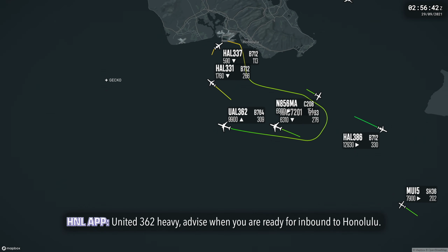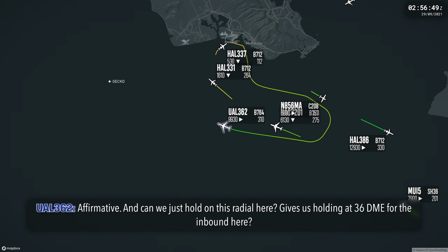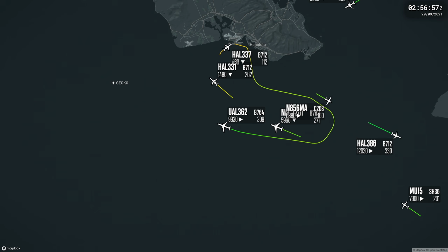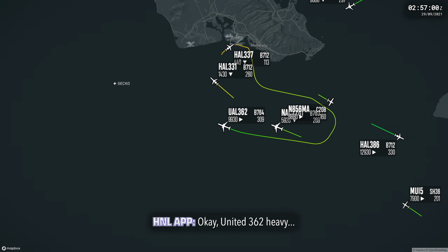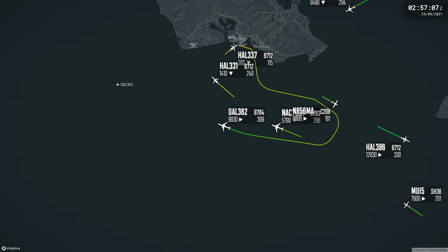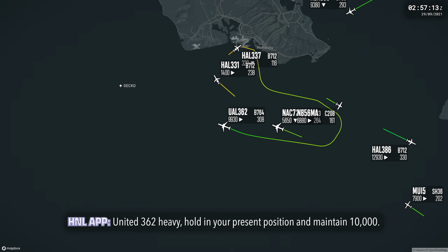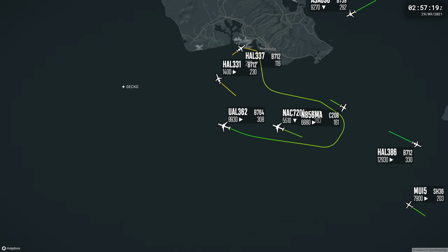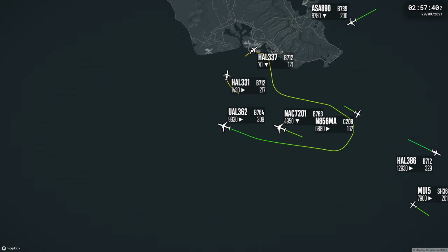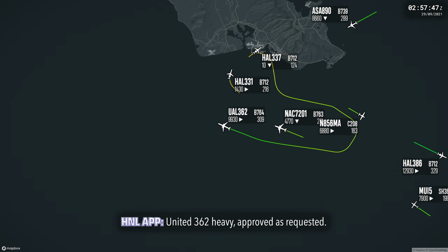United 362 Heavy, advise when you are ready for inbound to Honolulu. Affirmative, and can we just hold on this radio here? Give us a hold, 362 Heavy. Okay, United 362 Heavy, could I give you holding on the Honolulu 220 radial, 15 DME? How about even a present position hold? United 362 Heavy, hold in your present position and maintain 10,000. United 362 Heavy, and you can make the standard turn. And for United 362 Heavy, give us 10-mile legs on that. United 362 Heavy, approved as requested. Thanks.